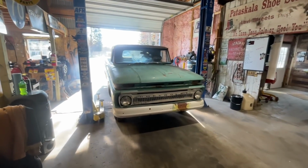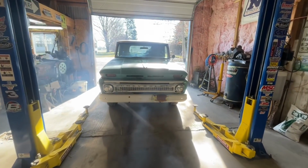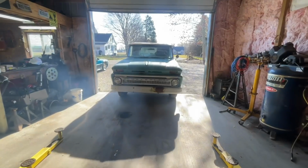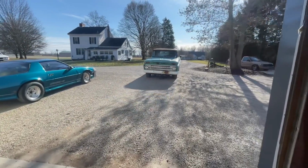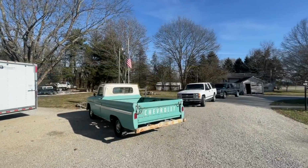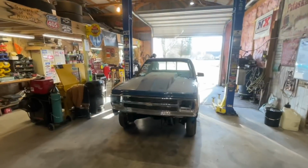Anyway, we brought this stuff home, and I backed Vicky's 64 C10 out of the shop. Don't get too excited about the smoke because it's running on a 2-gallon gas can of 2-cycle oil underneath the hood. That's why it's smoking. But anyway, I backed her truck out of the shop, and we rolled Tommy's S-10 in.